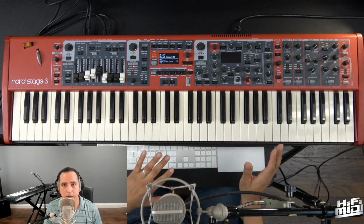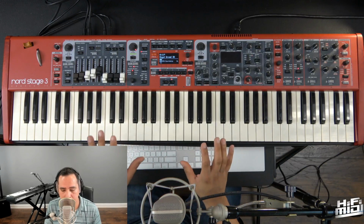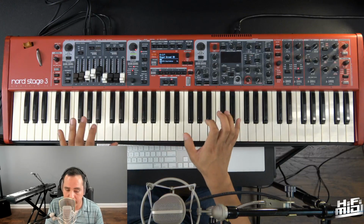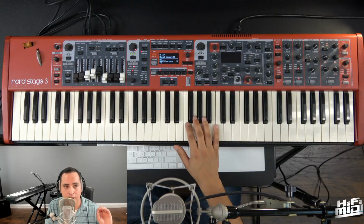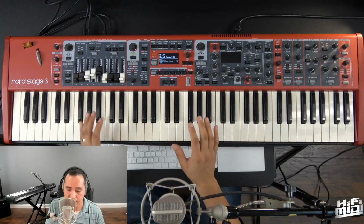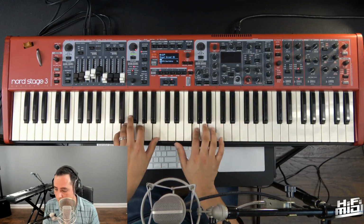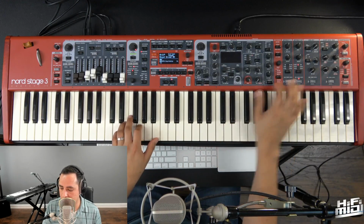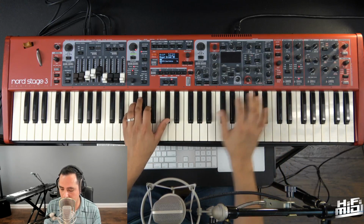It works on my Montage, and that's one of the reasons why I bought the Montage. But that's the frustrating thing about this. But as for live, it's probably on top, if not one of the top live keyboards. Live performance keyboards, I should say. So let's listen to the flange. Chorus.